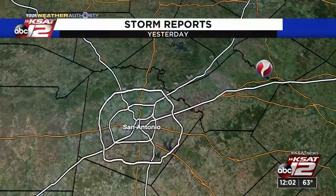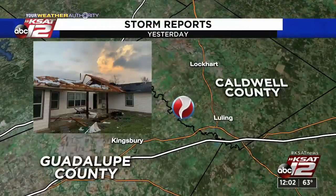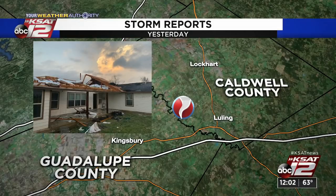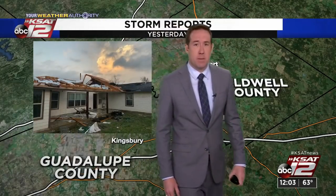We believe, based on the damage that we saw while we were out storm chasing, that tornado there, as you guys just mentioned, was right on the Guadalupe County, Caldwell County line between Kingsbury and Luling. And that was one of the homes that we saw likely taking on some tornado damage there.